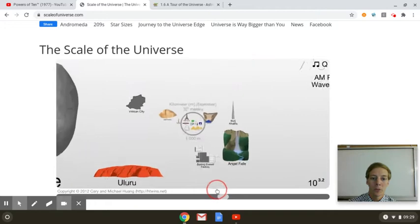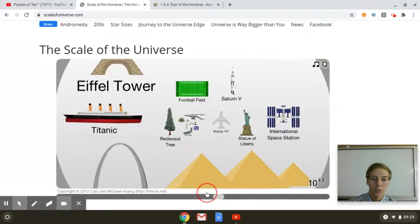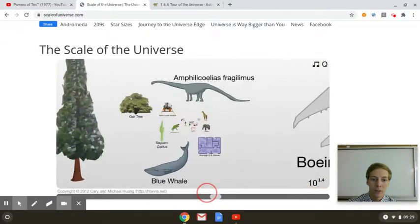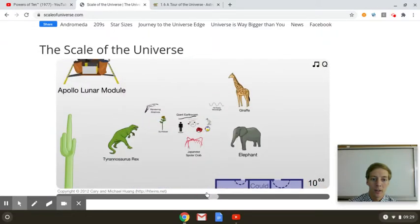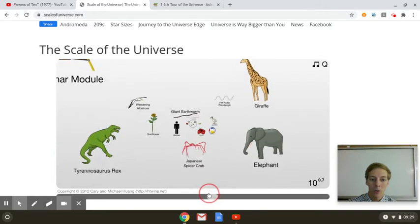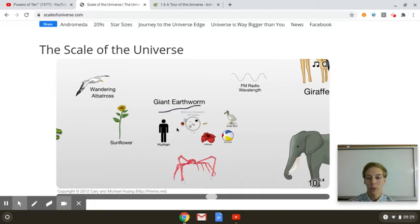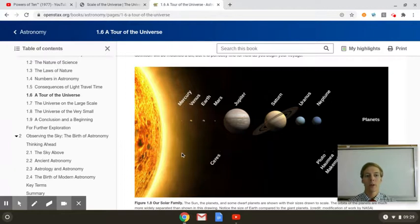But this, you could keep going in until we get to, let's just get down to us, because we're self-centered like that. There we are. There's a human. And then it goes on in and it goes on out. Interesting stuff to do. All right. Those are 2 links you're going to see on Canvas. Here's the new one that's going to be on there.